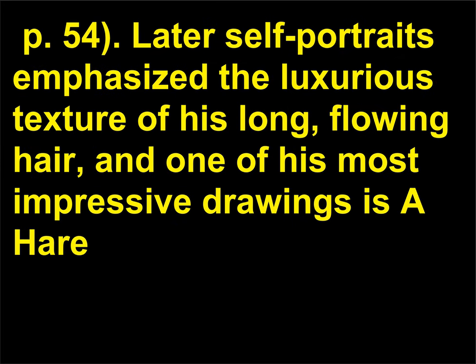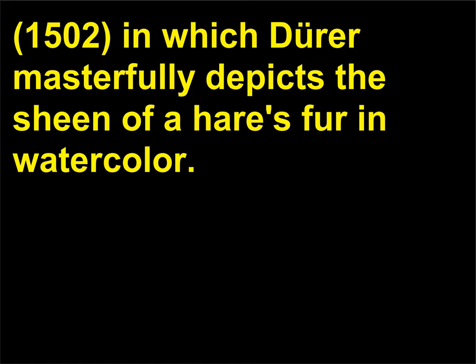p. 54. Later self-portraits emphasized the luxurious texture of his long, flowing hair, and one of his most impressive drawings is a hare, 1502, in which Dürer masterfully depicts the sheen of a hare's fur in watercolor.